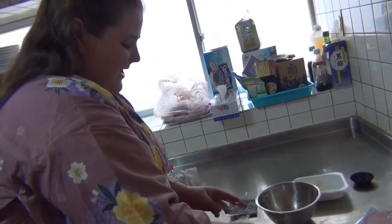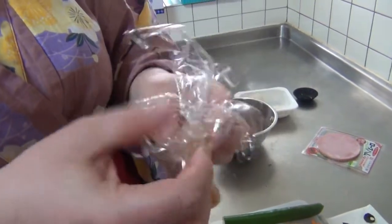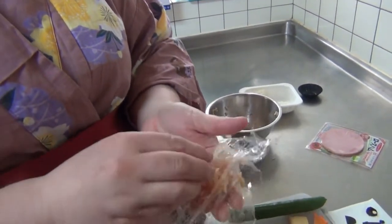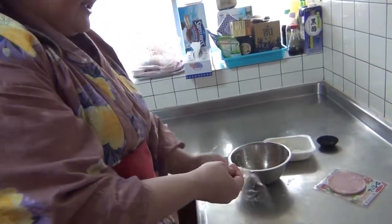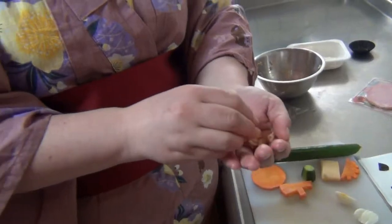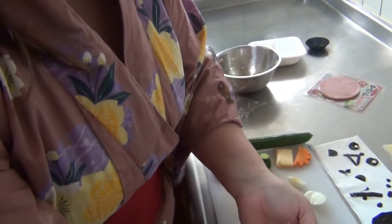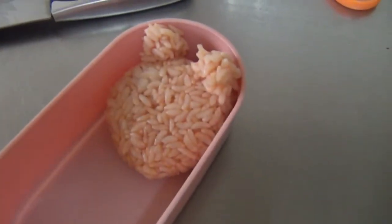The bear that we're making for you today is a Japanese cartoon called Rilakkuma. He's funny. He's my favorite bear. Oh, this one didn't stick together. So I'm just going to use my hand. It's not so good, but that's okay. So there you go. He's got 2 ears.